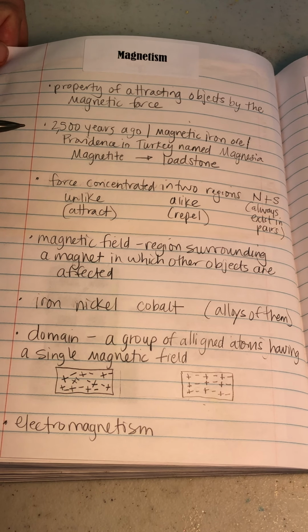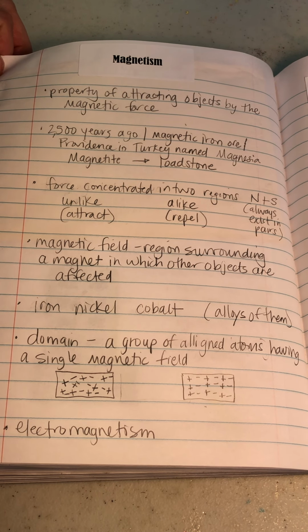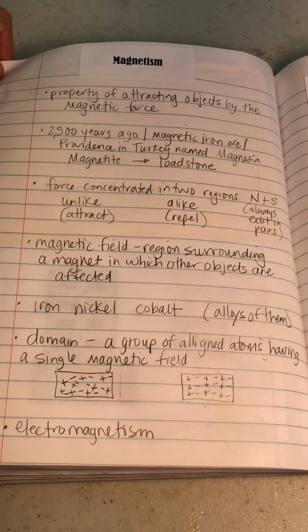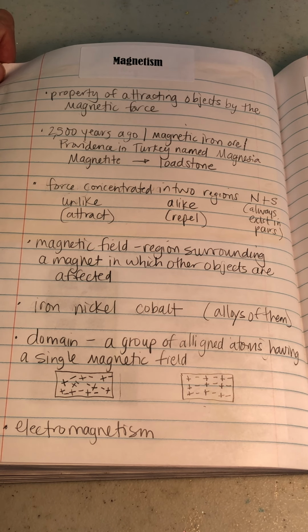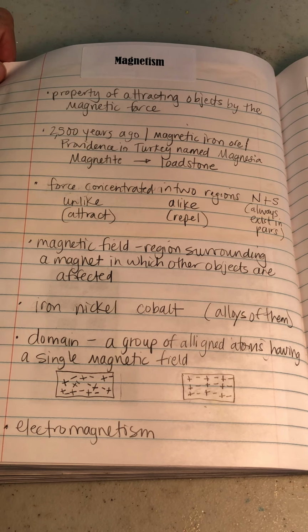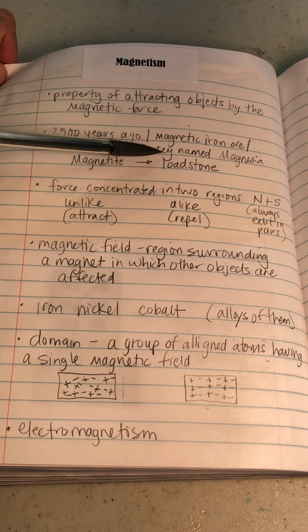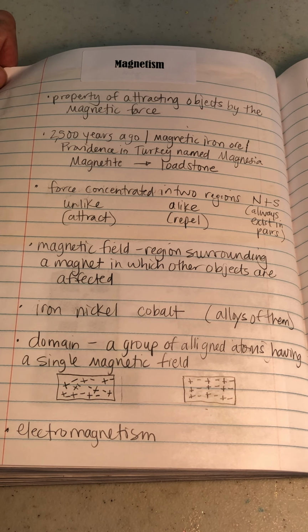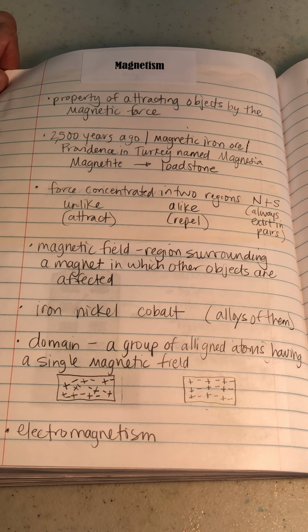This goes all the way back to 2,500 years ago, in those same time periods as static electricity, when they started figuring out that there were certain natural substances in the earth that had this property of magnetism. Back in the day, they had found a magnetic iron ore. An iron ore is kind of like a rock that's filled with metals, and they found some rocks that had these metals in them that had the ability to pull at a distance with this property of magnetism, or repel at a distance.